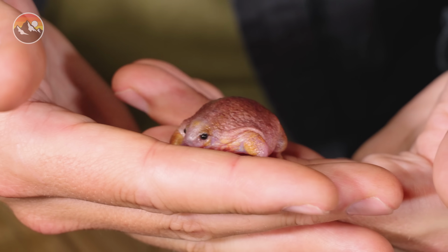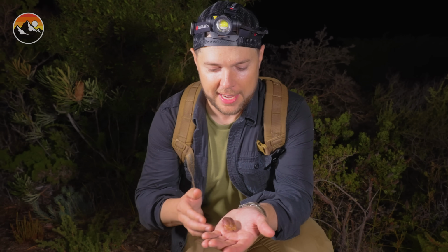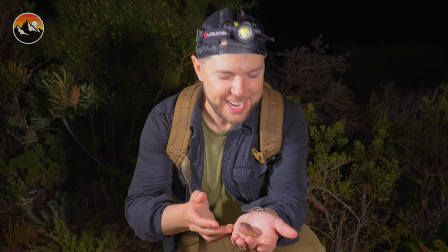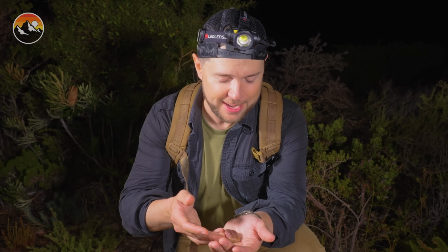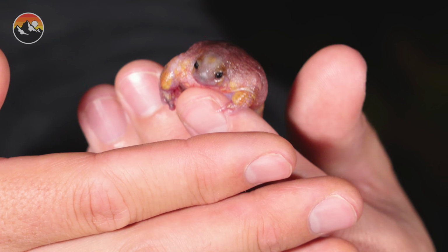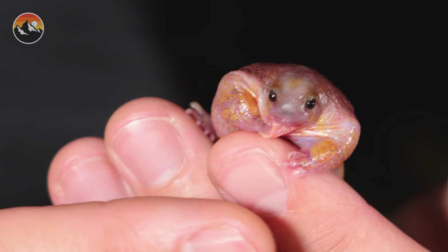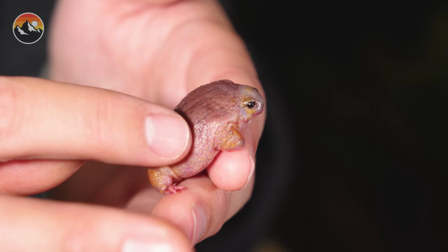I have wanted to find one of these frogs for my entire career. This is a big, big moment for me. If you can't sense my excitement after this, this is about as big as it gets for a frog nerd like me. Hi, buddy. Look at that pudge. Are you kidding me? Has to be one of the most unique looking frogs, but probably the cutest frogs as well. Super pudgy, super soft.